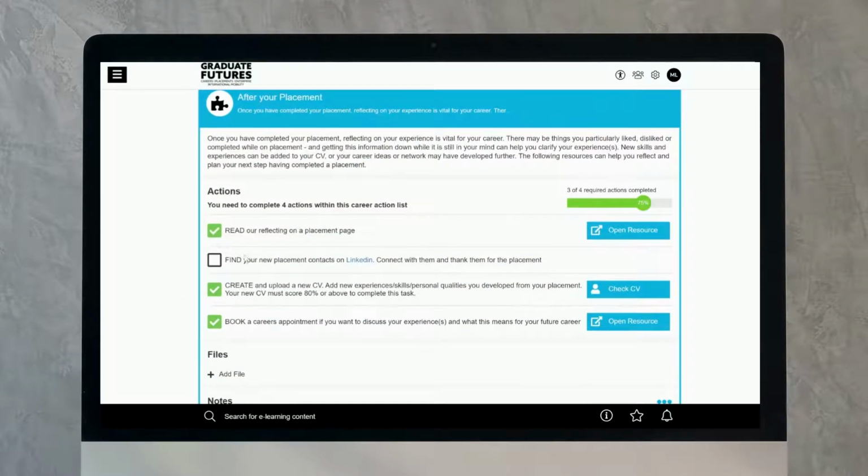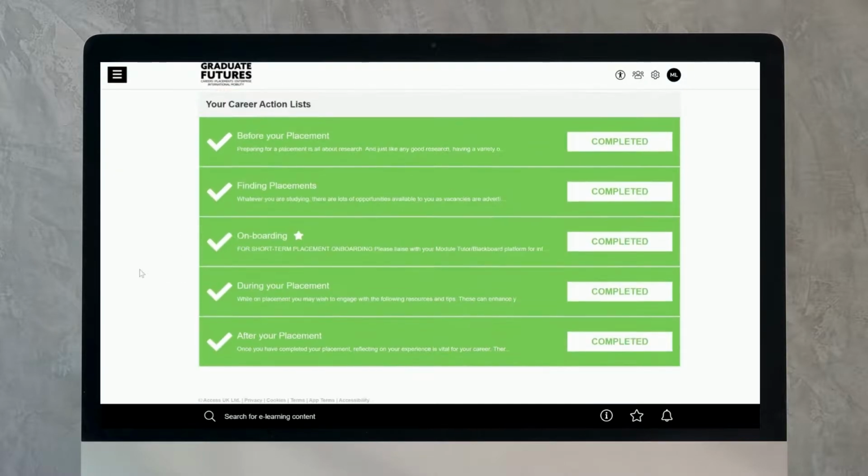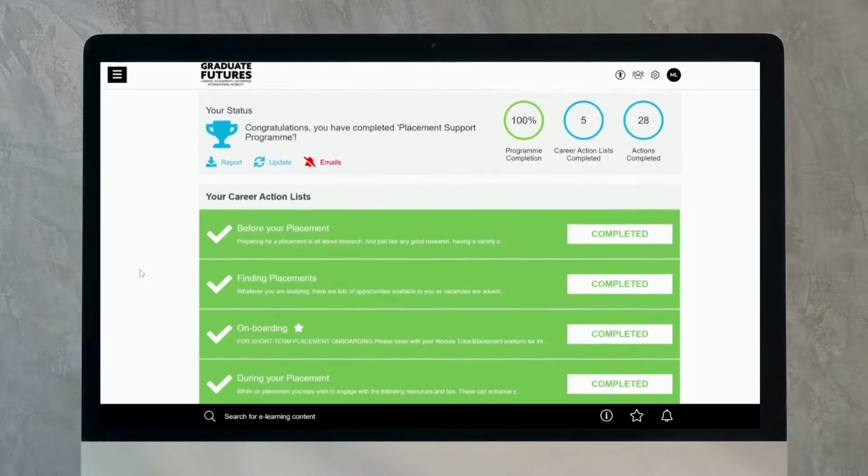And you can see here, there's obviously one section for me to complete and it's suggesting I find my new placement contacts on LinkedIn, connect with them and thank them for the placement. If I click that, that whole process and the whole program is now complete.